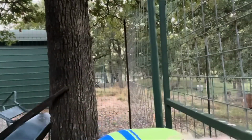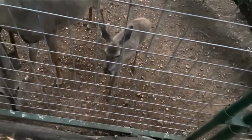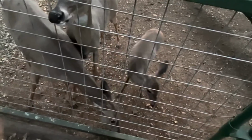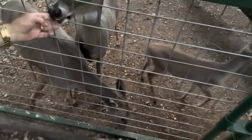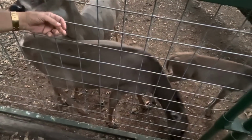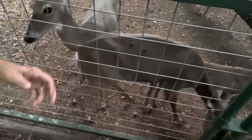It's almost dark. Look at little Sally. Hi, Sally, baby. Sally's such a pretty. Look how tiny Sally is right there. She's just a tiny little thing, but she still loves loving. She loves to be loved on, just like Wild Child and Rose and Split Ears. This is Split Ear right here licking my hands.